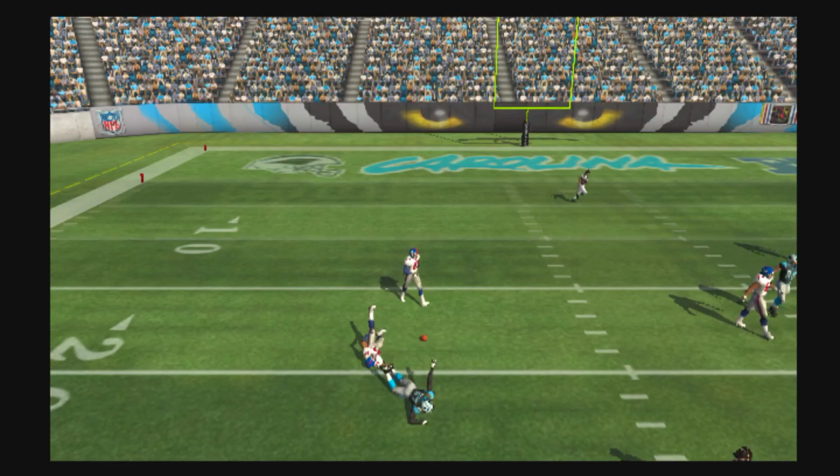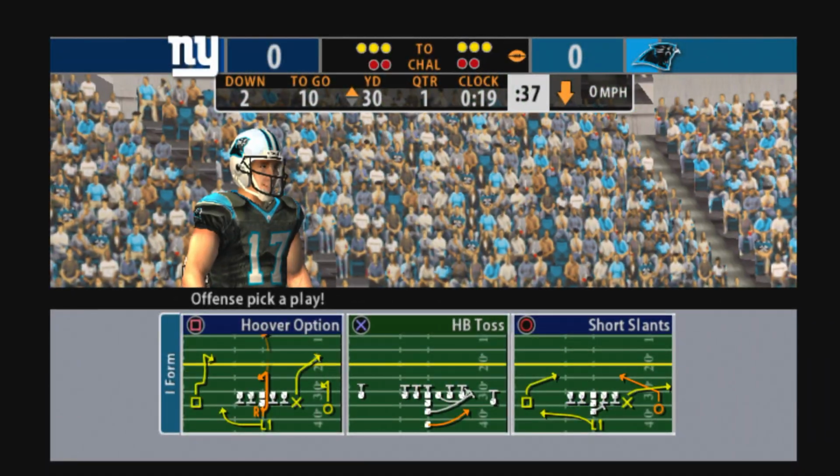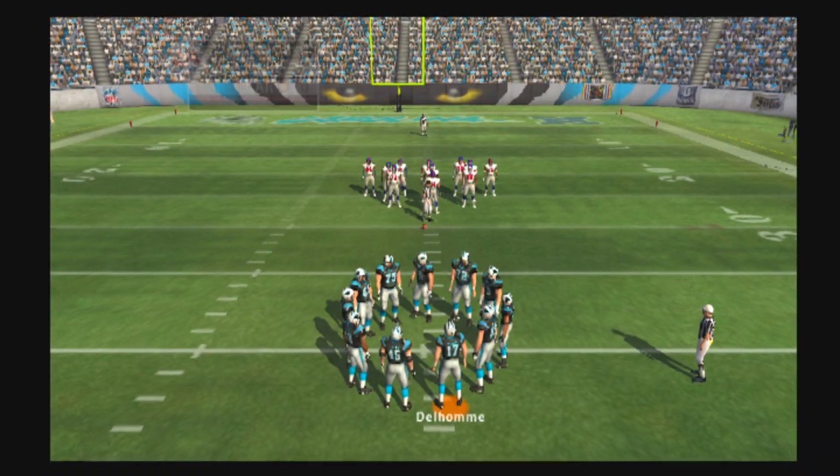With the pass, no completion there. That pass was right there, but he was unable to hang on. I think he just took his eyes off that one. 12th play of this drive.